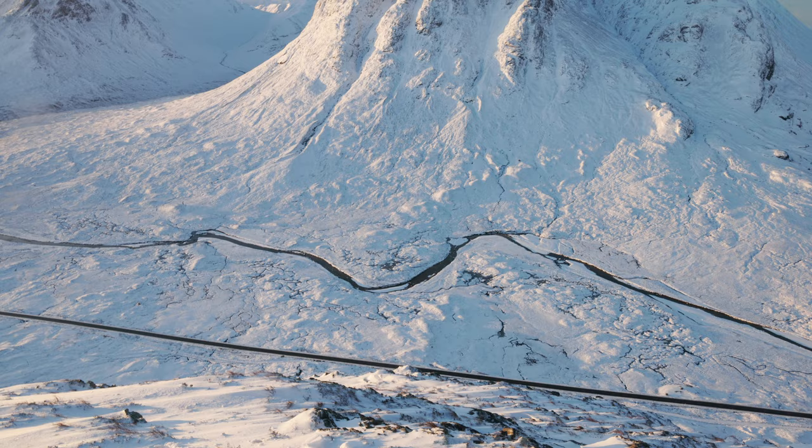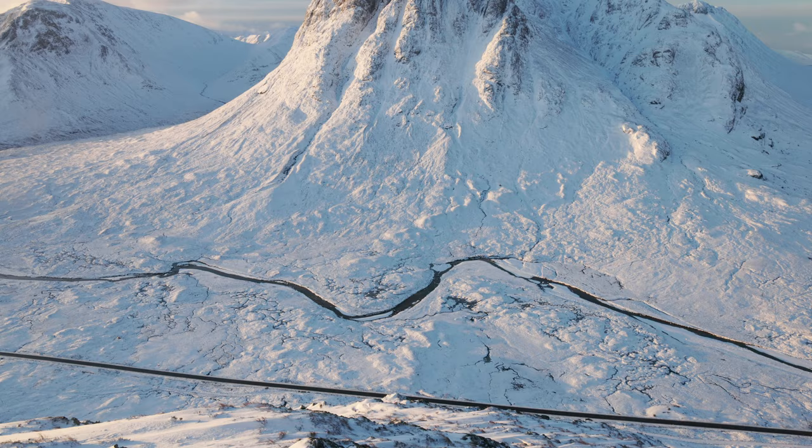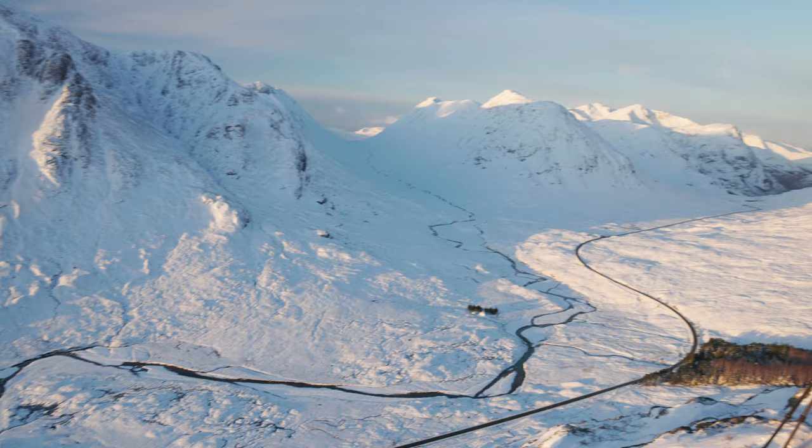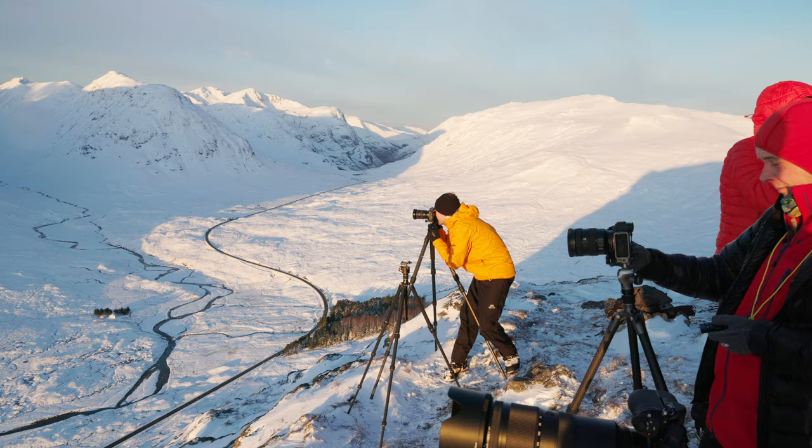This is the A82, the main way into Glencoe, that of course I'd like to leave out of the composition, so that somewhat limits you. There's quite a nice wide way of shooting this as a huge panorama, because you can see off here down to the right, and here are a few of the guys. We're looking down through Glencoe, down towards Glencoe Village.